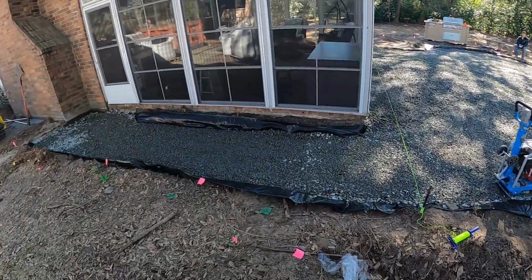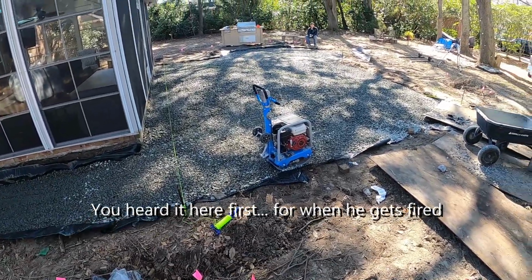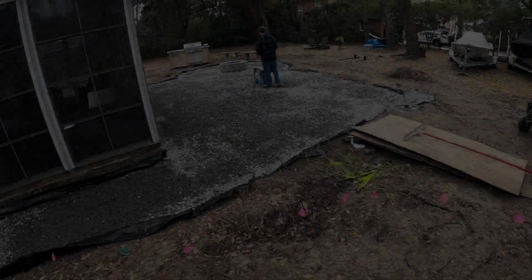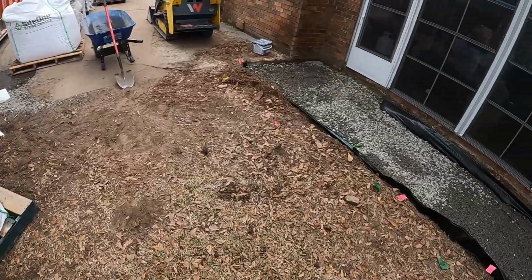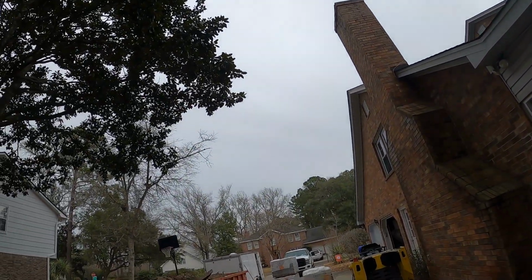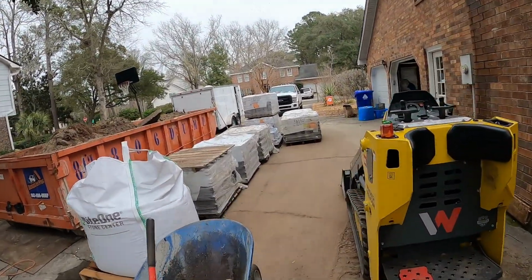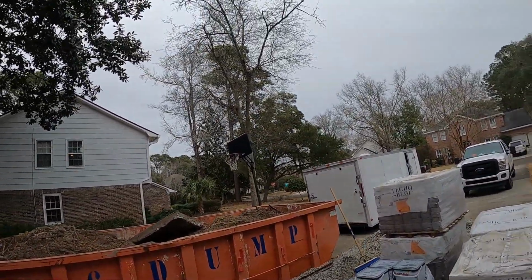Fire pit, easy joint, my new best friend. Hi, Billy. Hey, the laziest employee you have on payroll. I thought you were out here just for fun. I gotta pay you. We are getting ready to screed. We got the fire pit in first thing this morning. I'm excited. It's paver day. The only thing that's gonna suck about today, as you can see up top, God might decide to rain on us. There's a lot of stuff we can do in the rain. There's a lot of stuff that I just won't do because I don't want to get wet and sick, but.